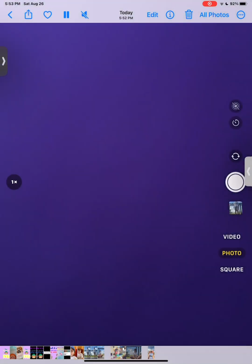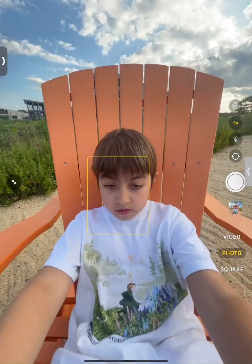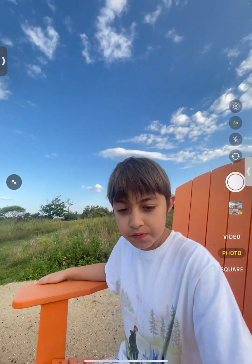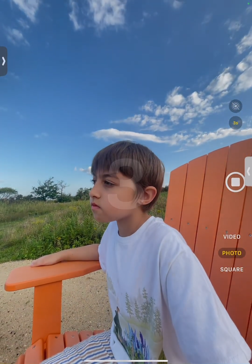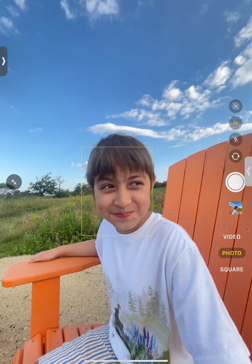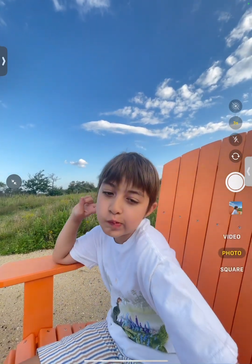So, sorry, I accidentally showed this one of the screen recordings. So here I am trying to get another good photo. So I'm trying to get a side photo, which is kind of hard to get at the perfect angle, because you don't want to look like you have like a thin neck, but you don't want to look like you have like too much of a neck.